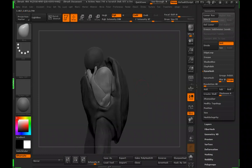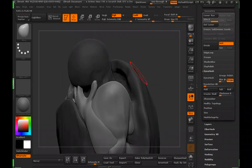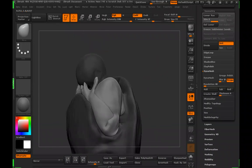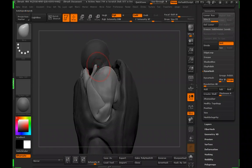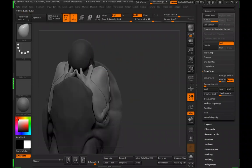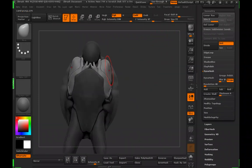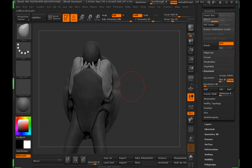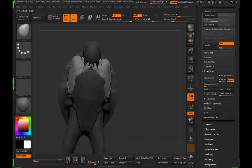Now looking at this now, I can see that the upper shell needs to be a little bit more raised, so the head and the shoulders could have a little bit more protection in this position when they're tightened up against the body and within the shell and everything.